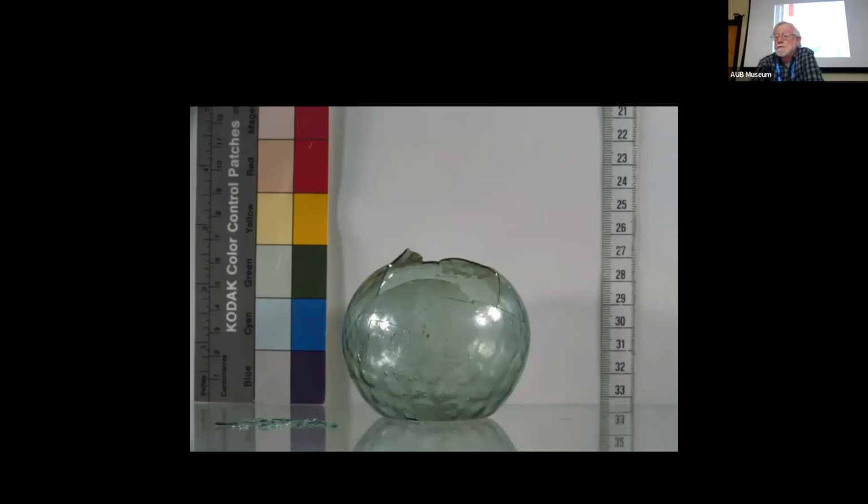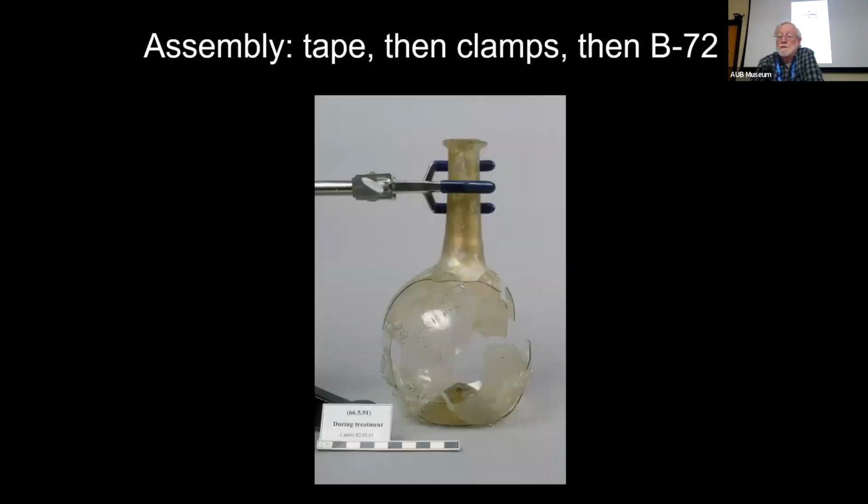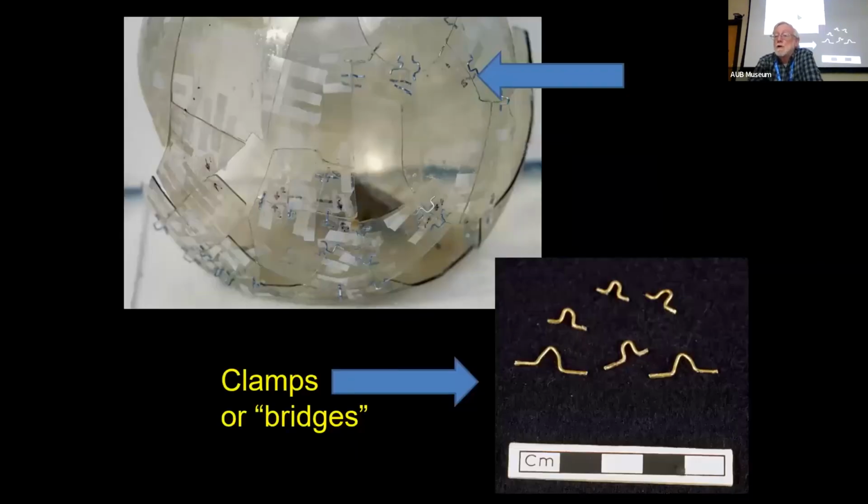Another technique is to do the taping first. This is very popular in Europe: you tape the pieces together first, and then you replace the tape with what I call these little clamps or bridges. I call them omega clamps because they look like the Greek letter omega. And these are applied, as you can see, across the joins. Here you can see the clamp going across the join.